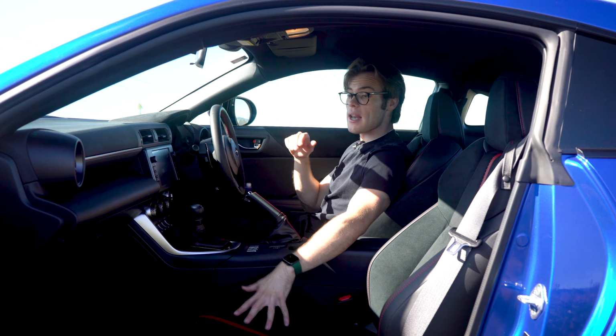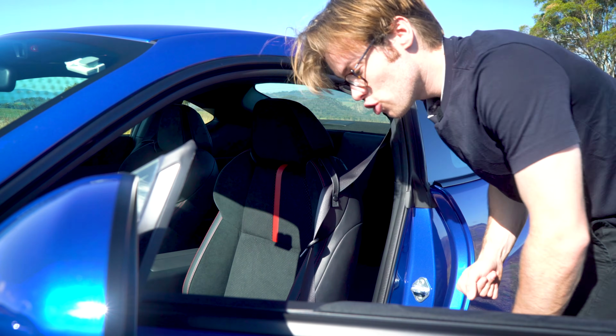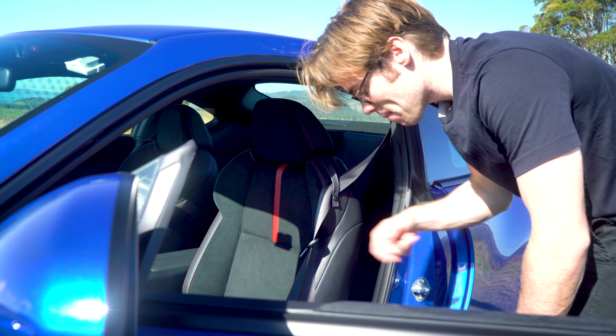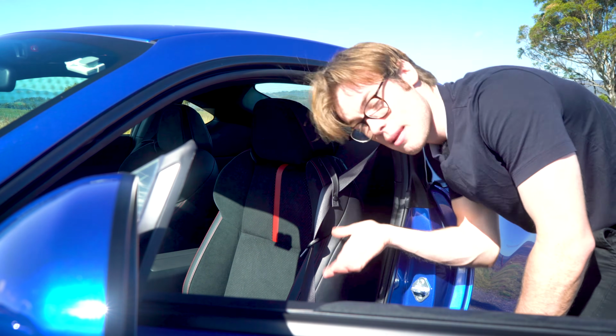Passengers are very comfortable, but it's a completely different story for people who sit in the back seat. Now, should you put people in the back? Probably not, because this really is a two-seater at heart, but it might be good for kids and kids seats in the back. But let me show you what it's like to sit in the back as an adult.